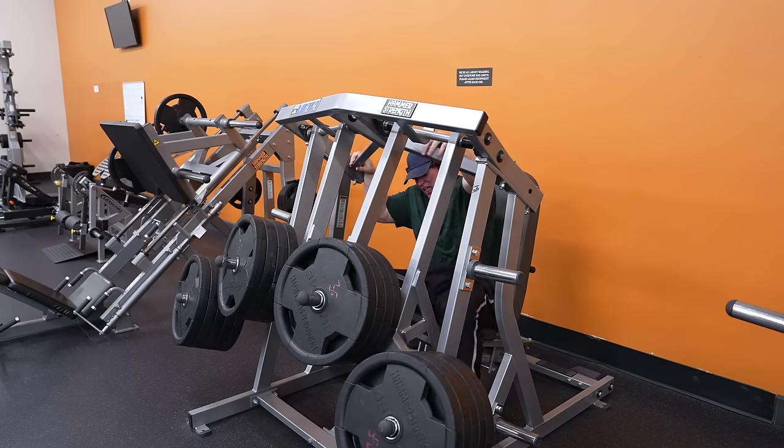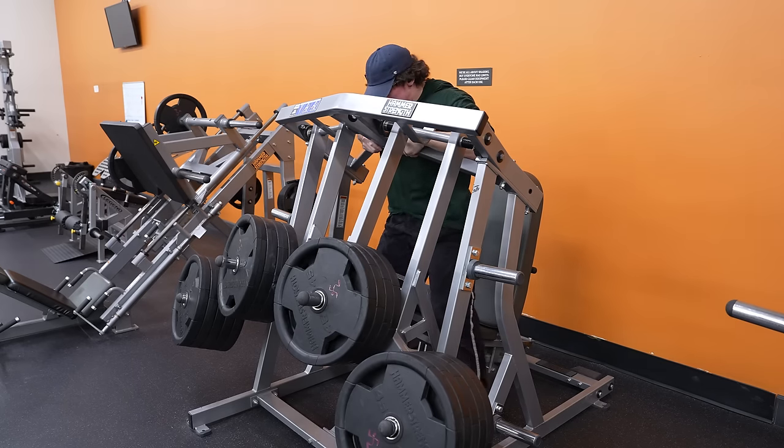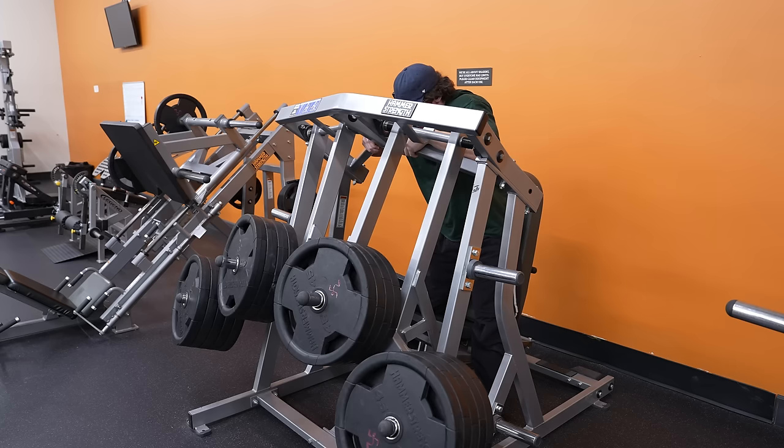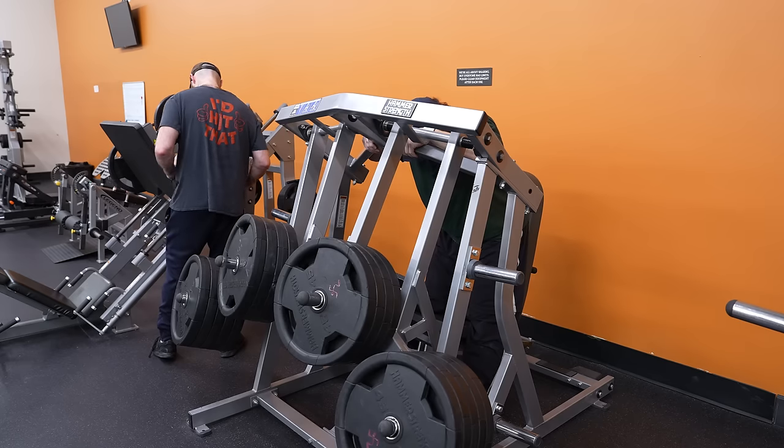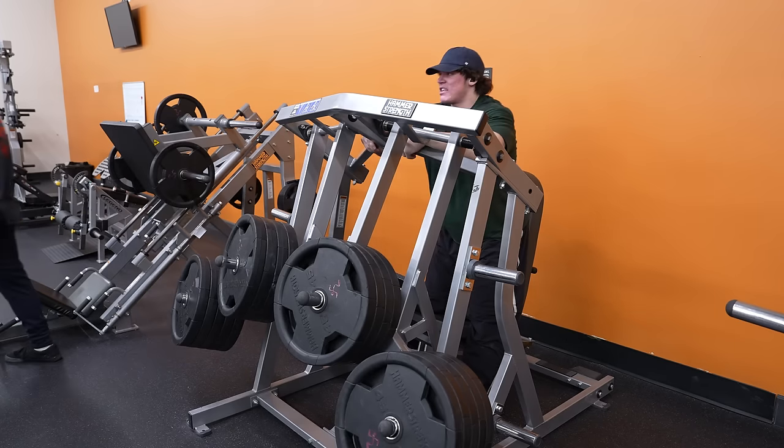I think that's good. Ooh. Damn. Let's move on to something else. I like this movement a lot. It's kind of making my hamstrings feel a little tight though. Okay. Maybe squats.